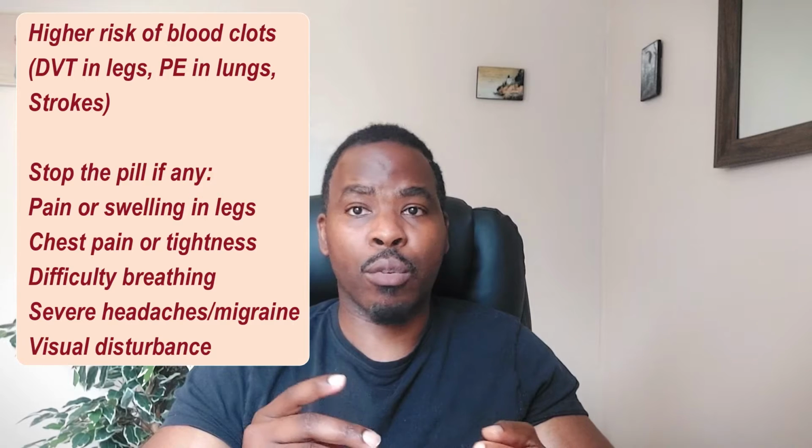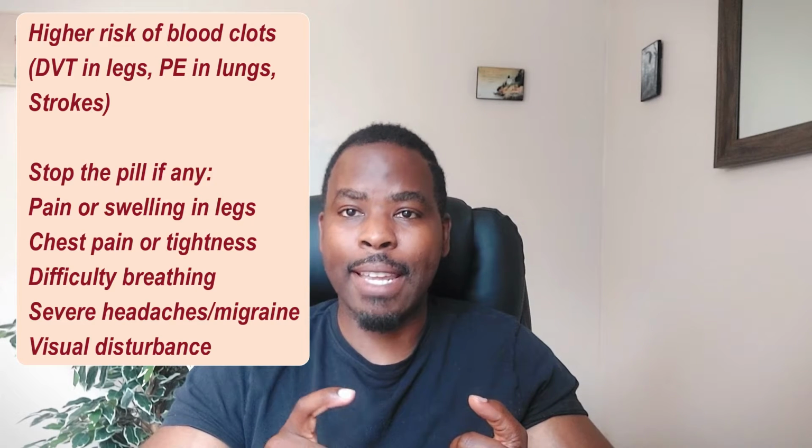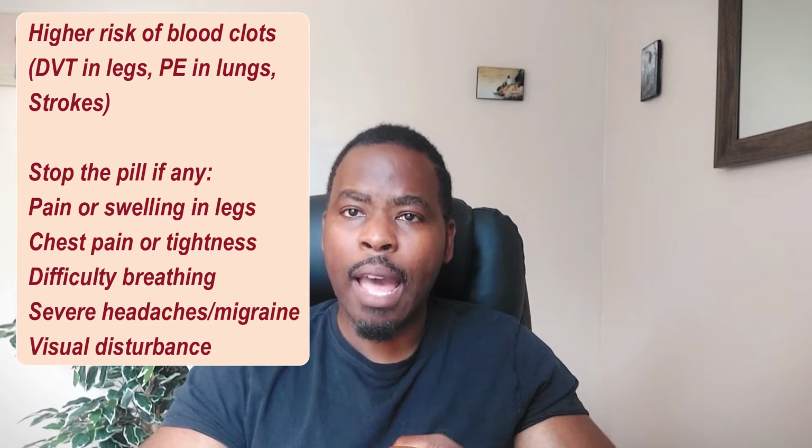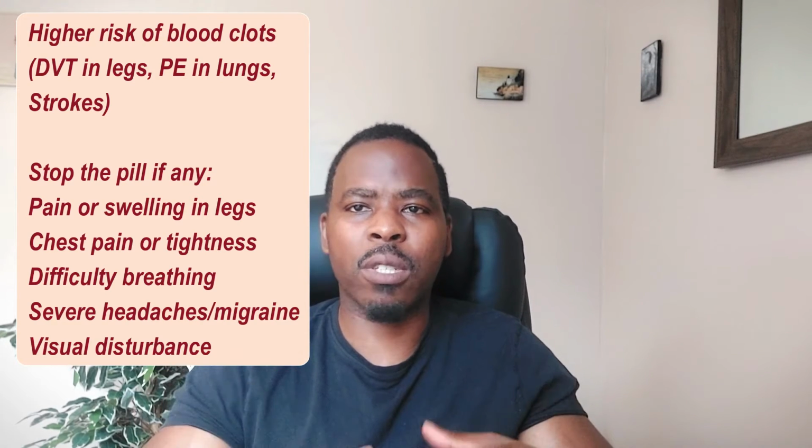However, as I mentioned, these pills are not without their risks, and I've mentioned the risks of blood clots. We're talking about DVT in the legs and what we call pulmonary embolism in the lungs, as well as the risk of having a stroke, and it can cause other cardiovascular events such as heart attacks, as well as severe migraines. In terms of side effects, you might find that they have standard side effects like your other combined contraceptive pills, such as headaches, nausea, weight gain, bloating, mood swings, and a host of other symptoms.